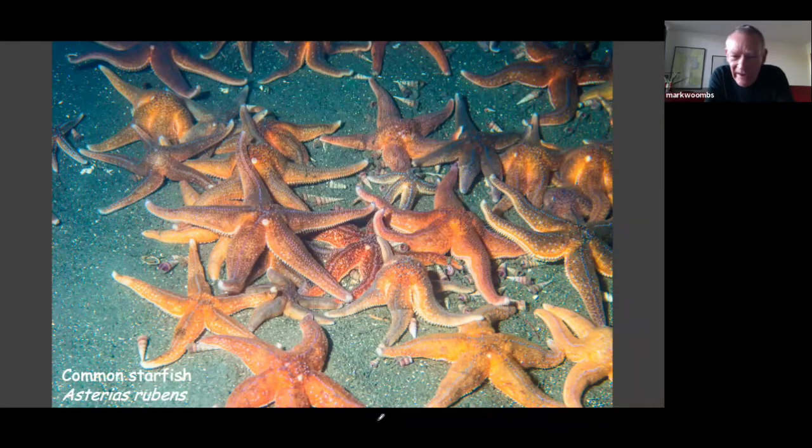Now, why have they all gathered together? My best guess is if you look down here amongst them, can you see all these little tower shells? There are loads and loads and loads of tower shells, and most of them look to be dead. Actually, that one doesn't. That one looks like it's got a little hermit crab in. But I would think they've gathered en masse to actually feed on these tower or turret shells.